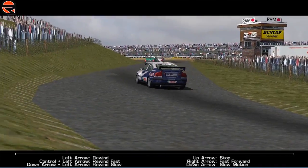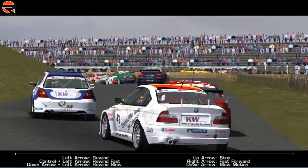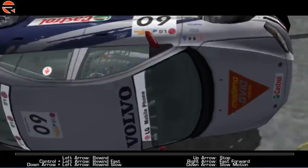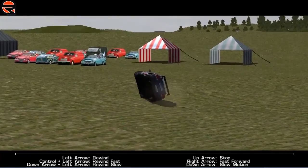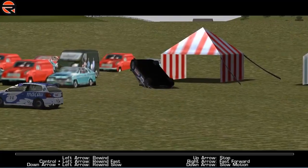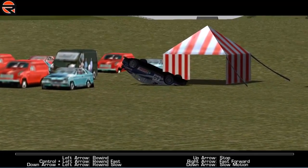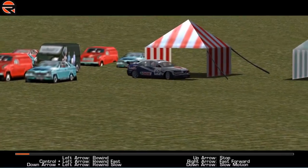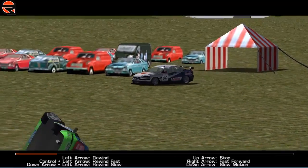Right then, one final look at what brought out the safety car for the second time this race. Rickard Rydell, one of the touring car drivers I've heard of. And look at that, I've counted, that is 2.5 rolls he's done there. And, well, I mean, he's out by the spectators' cars. He's basically parked his car with the spectators. That's how far away from the track he is.